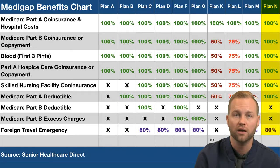So those 4 out-of-pocket costs are the following. If you choose Medicare Supplement Plan N, you will have to pay the Medicare Part B Deductible, which is $198. After that, you'll pay up to a $20 copay per doctor visit. So that's for primary or specialist. The most any provider or doctor can charge you is up to $20.